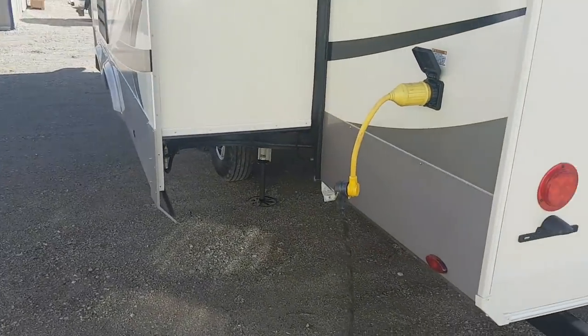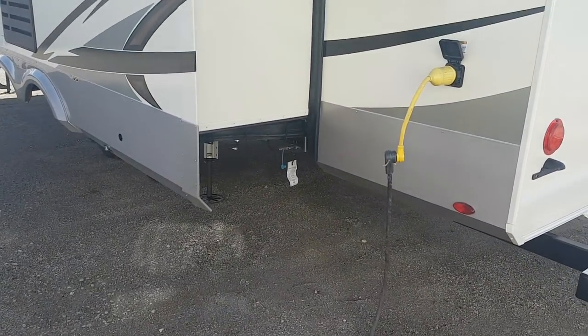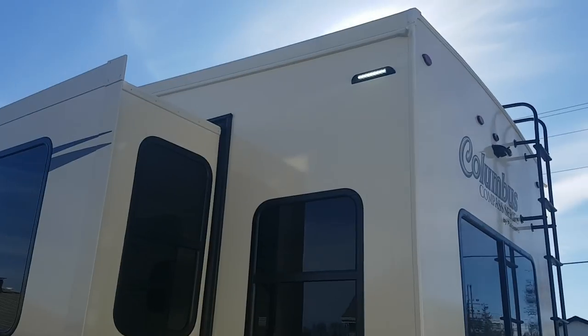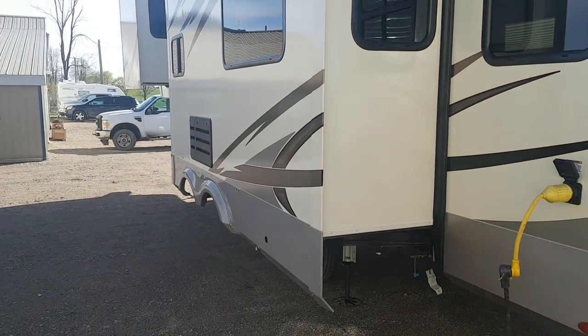50-amp power hookup. I've just used an adapter on it here so we can plug it in. You see you got another LED strip light on the other side over here. And then the 2 power slide outs on the off-door side.